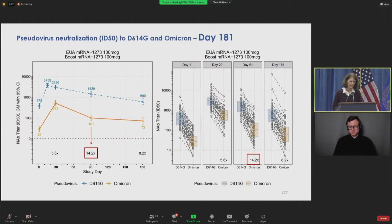This is day 181 data in one single group. This is the Moderna prime followed by the 100 microgram Moderna boost. So in this, you'll see that there is that aggressive decay in the Omicron neutralizing antibodies by day 91, but then it stabilizes. So you still have detectable Omicron neutralizing antibodies at day 181.